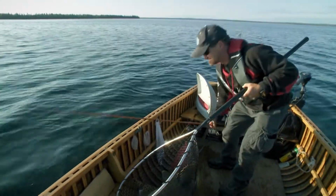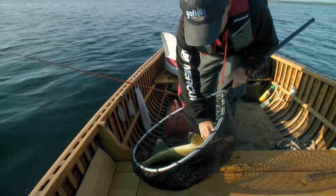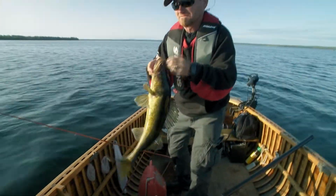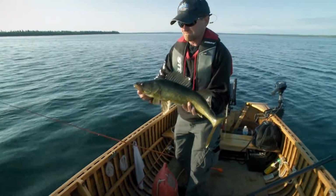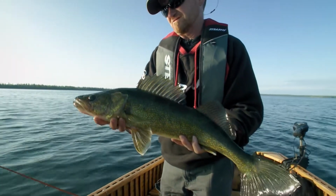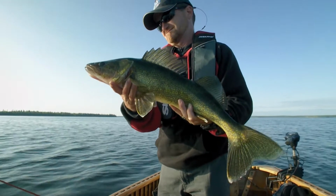What am I talking about? Look at that beast. Oh yeah, fish of the day. Wow. Again, just barely touched that jig and minnow. Look at that. That is a structure walleye using my electronics to dial everything in.